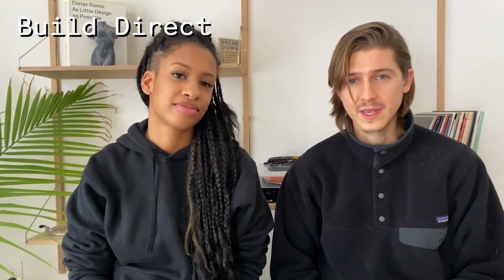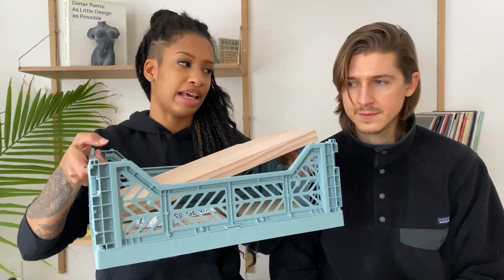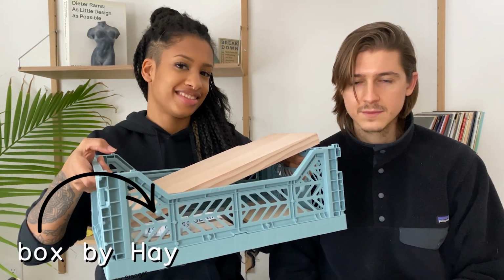So we ordered some flooring samples from Build Direct. We've got our handy dandy samples box. What's cool is if you order samples, you obviously get a greater feel for how the actual material is going to look in your house, and you can compare it to other materials you're thinking about using.